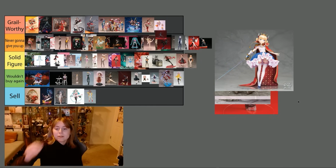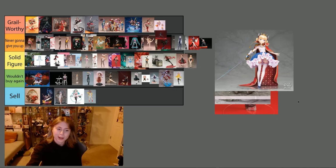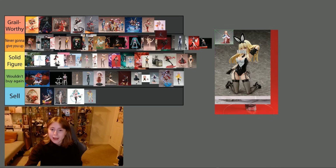Next up, we have the Alter Le Triomphant 1/7 scale. Literally such a stunning figure. I got her for such a good price, and she came with a few broken pieces, some paint transfer. I probably wouldn't buy her again because of that, but she is beautiful. I don't want to sell her, but I wouldn't buy her again, you know?